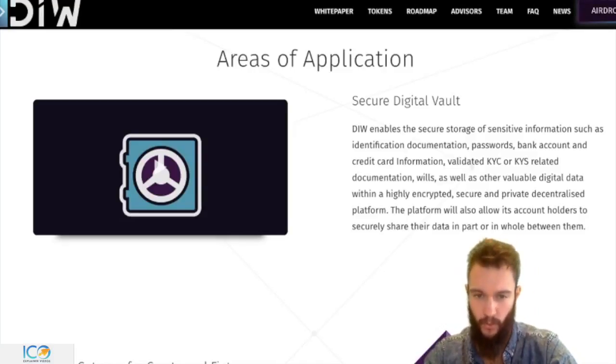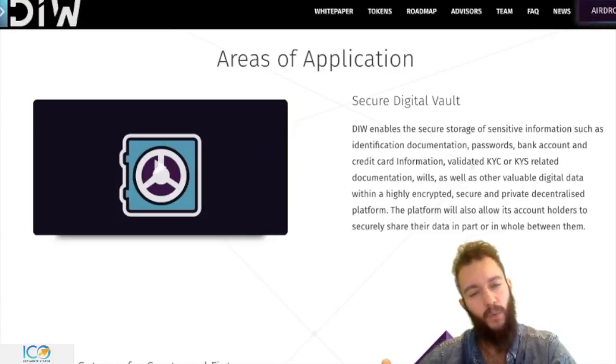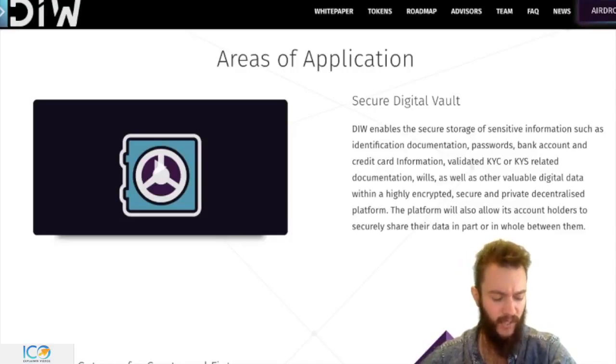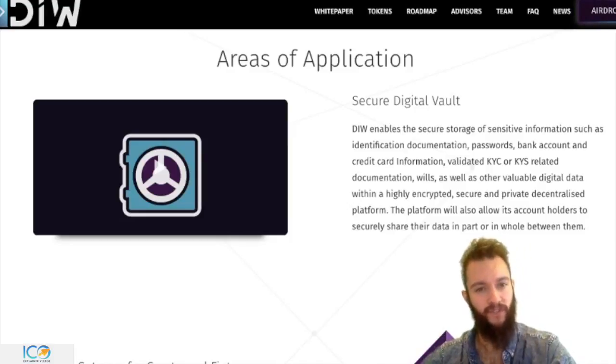between the individual users. So the secure digital vault aspect of DIW, it's a logical step forward if we're using blockchain for data transmission, especially medical, legal, any sensitive personal information. Encrypt that bad boy, send it off. Not an original idea, but a valid one worth pursuing.